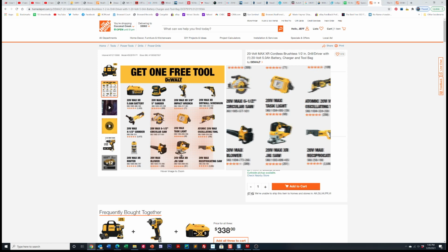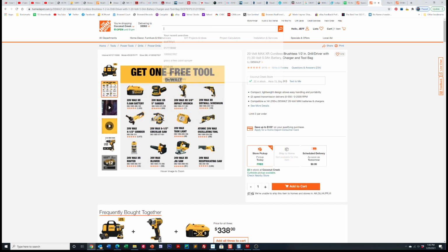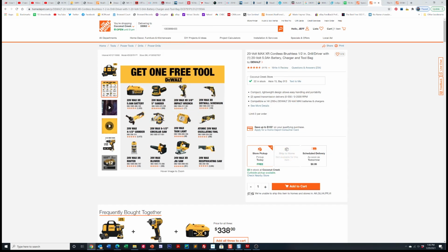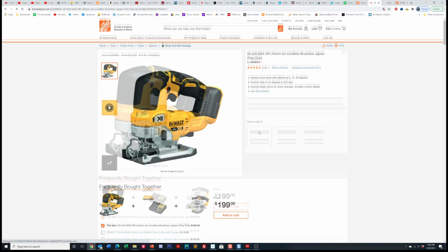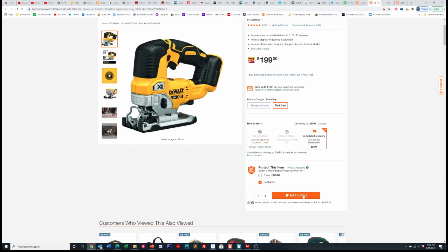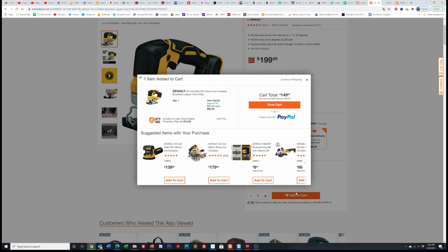So let's enter that SKU number. You see how the SKU number there says 1003899455455. So we'll type that in there. And we'll bring up the jigsaw. So you see how the jigsaw says normally $199, tool only, right? So we'll add that to the cart separately. Remember, we're doing all of this piecemeal here. Okay, and now look, the cart total is still showing $149.